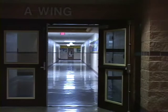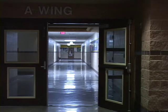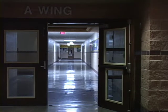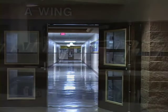This is the A wing of the building. We actually go A through G wings, and down the A wing we have our BCIS classes, which are computer technology classes, where the kids learn to use Excel and Microsoft Word and things of that nature, and the internet. We also have foreign language down in this hallway as well, and speech and health. But we have actually 3 other wings just like this that are all libraries.